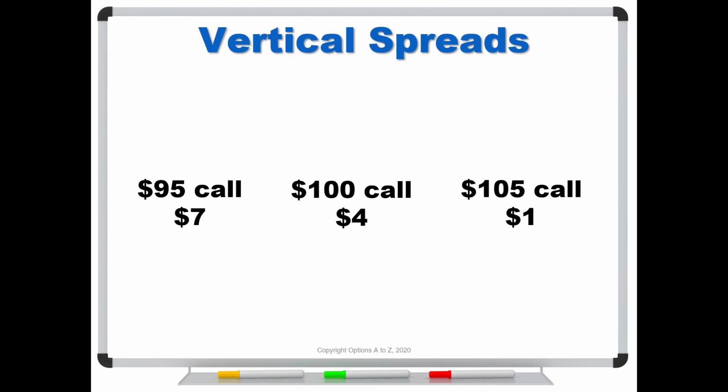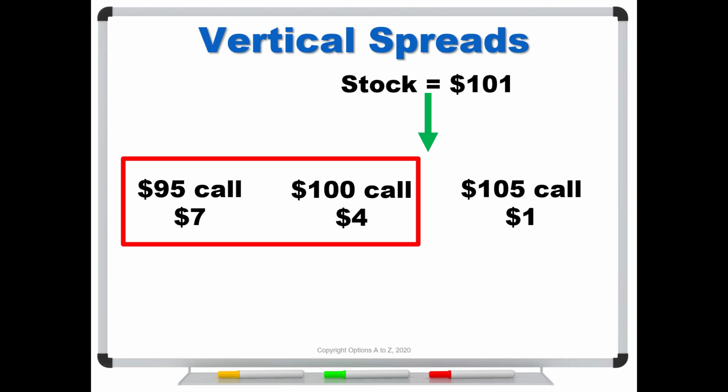Is there anything that we can say about these prices? Well, that depends on where the stock is. Let's say the stock is just a shade above this 100 strike, trading at 101. Now we've got some really good information, relatively speaking. Take a look at the 95-100 pair. If we buy this vertical spread, I'm going to spend 7 for the 95 call. I will receive 4 for the 100, and that means I'm going to spend 3.